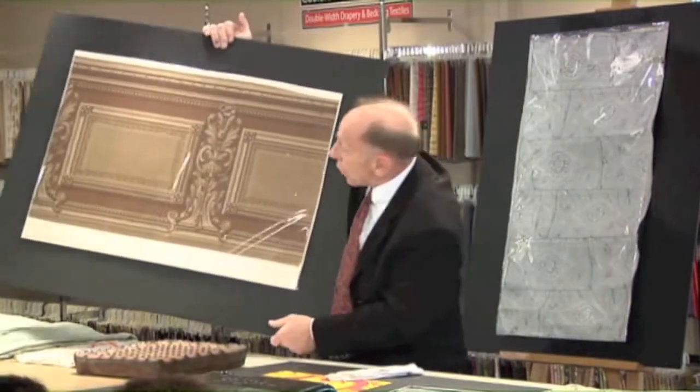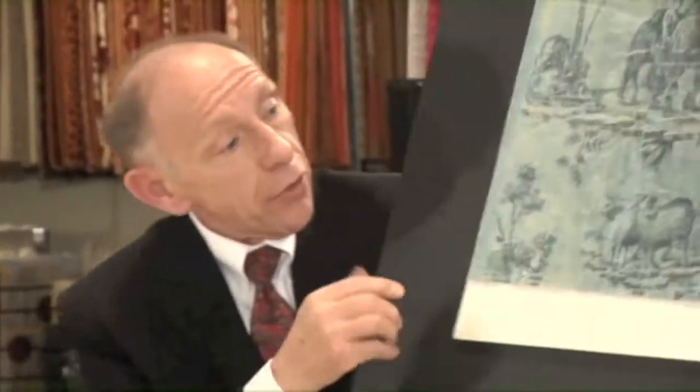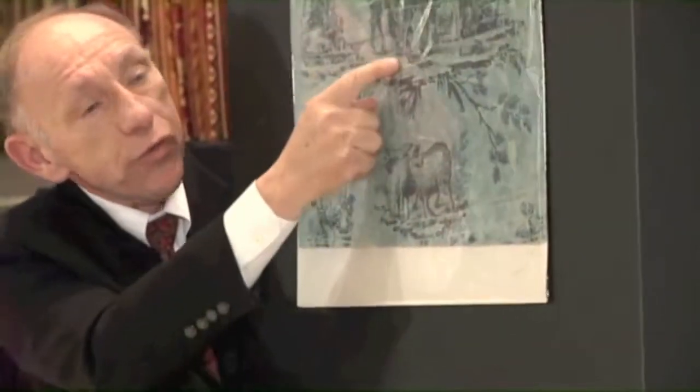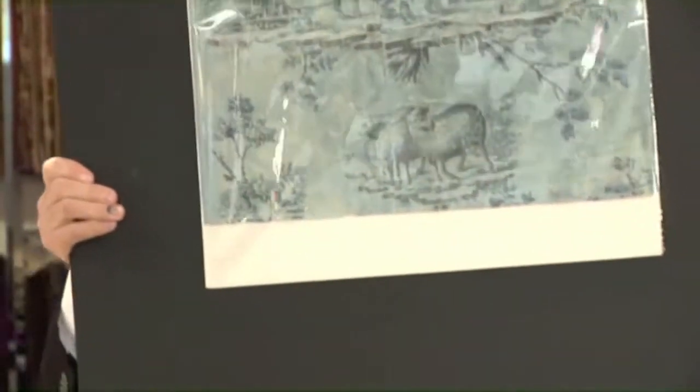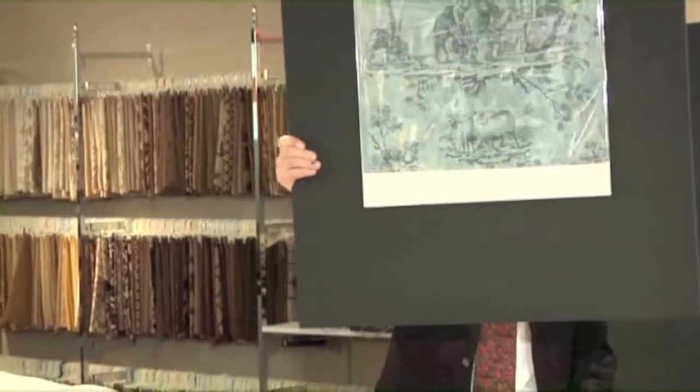This is a very wonderful example. And that's all block printed. But this too is on the original handmade paper. You can see how the paper was adhered together, glued together. You can see the actual small samples of paper on this one, which is a very interesting way to show how they were put together.